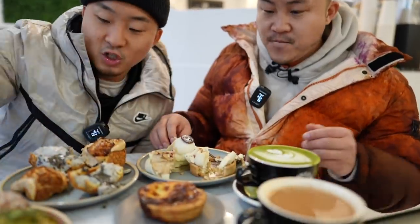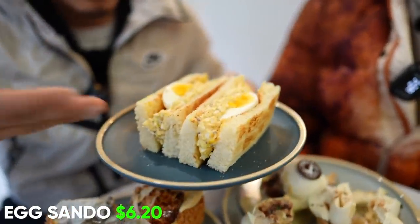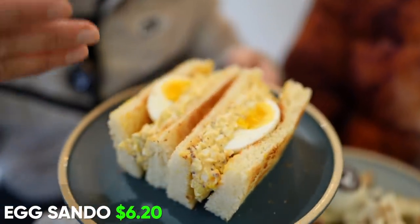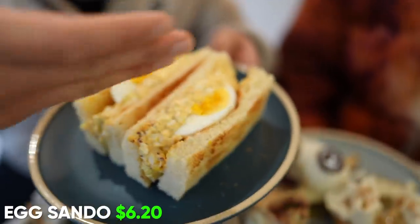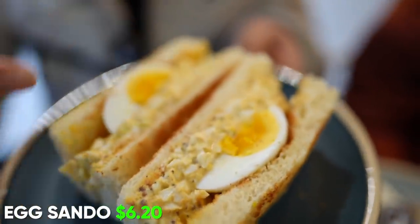Wow. David, I know Bibble and Sip doesn't just want to do cream puffs. They're actually looking to do more brunch foods in the future. This is one of the earlier items. This is an egg sandwich. This is specifically an egg sando, meaning that you have a slice of soft-boiled egg right there along with your egg salad. All right, guys. Egg sando.